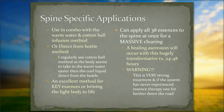These are best used on warm days, direct from the bottle, or for constitutions like the sweet chestnut who need that jump start and that kind of shock to come back and feel what's going on. It is an excellent method for your key essences and bringing in the light body and kind of jump starting the light body to life. So either one of them, the warm water method or the direct from bottle method, works really nicely. When you use the cotton ball and you stick it down the spine, this will do long-lasting changes, especially if you do morning and evening applications.